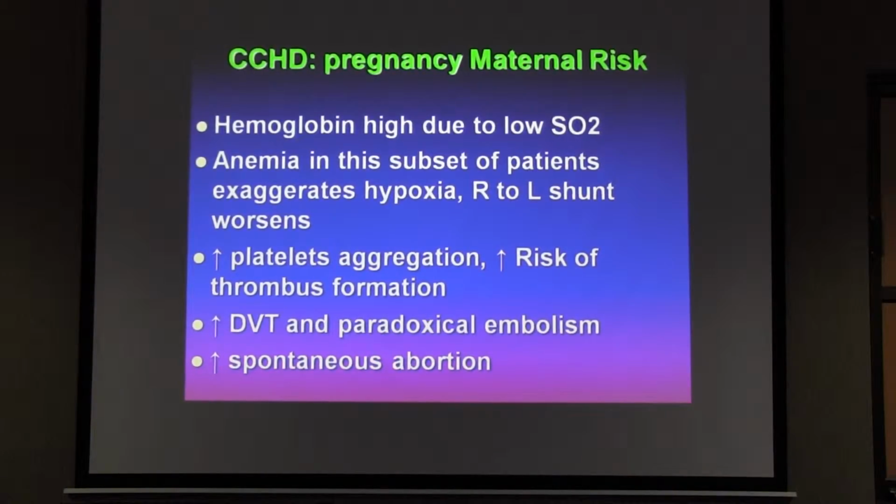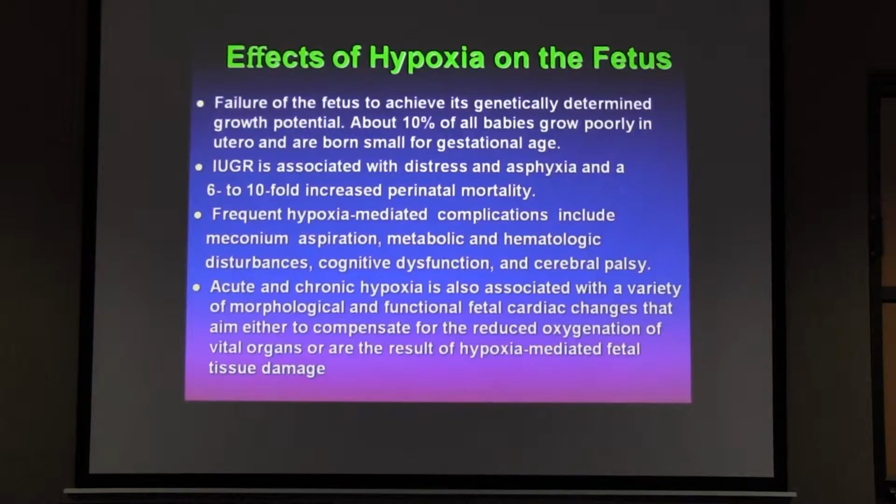And the strokes are all because of the bad combination of cyanosis with anemia, and that is very, very important. The effects of hypoxemia on the fetus are failure of the fetus to achieve its genetically determined growth potential. About 10% of all these babies grow poorly in utero and are born small for gestational age. IUGR is associated with distress and asphyxia and a 6 to 10 fold increase in perinatal mortality.